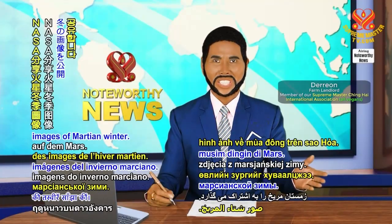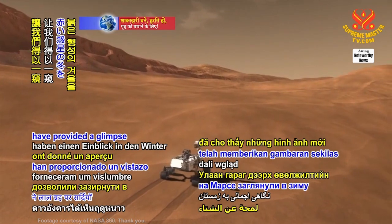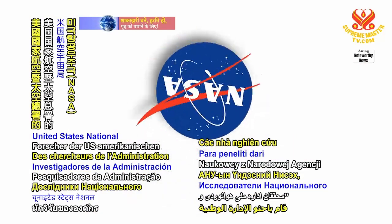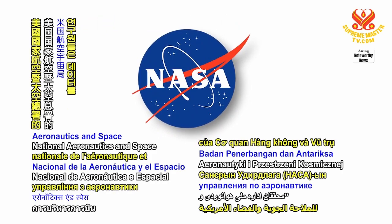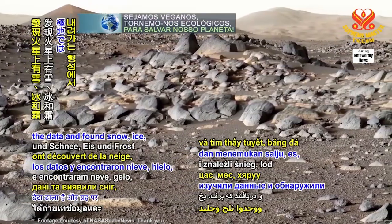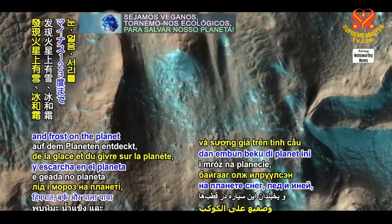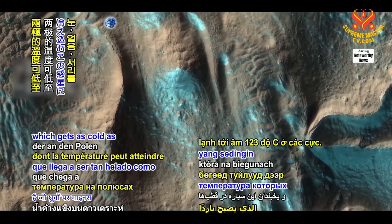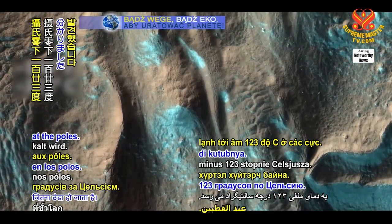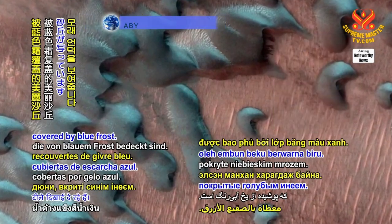NASA shares images of Martian winter. Robotic explorers on Mars have provided a glimpse into winter on the red planet. United States National Aeronautics and Space Administration, or NASA, researchers have pulled over the data and found snow, ice, and frost on the planet, which gets as cold as minus 123 degrees Celsius at the poles. One image shows beautiful sand dunes covered by blue frost.